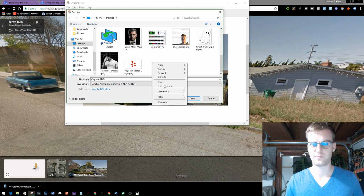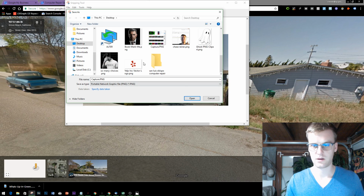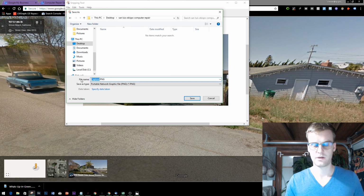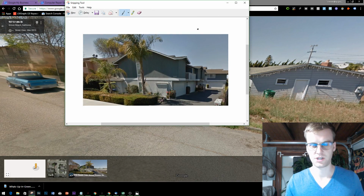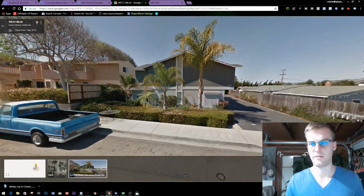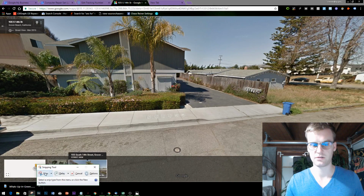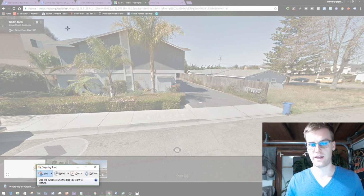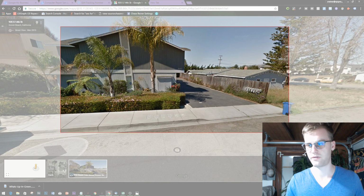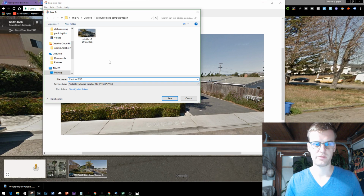So we're going to create a new folder and say San Luis Obispo computer repair. And we're going to go in there and say outside of office.png. We actually probably want to say that as a JPEG so we can edit the EXIF data, but I don't really want to do that, so I'm actually probably going to skip that part. So I'll do another image. So you probably want about 3 exterior, 3 interior, and then some extra photos on the side for the services you offer, which you can get off of Pixabay. So we'll say front of building.